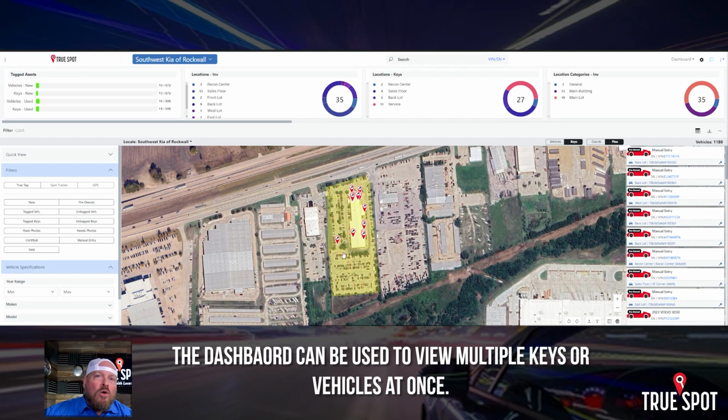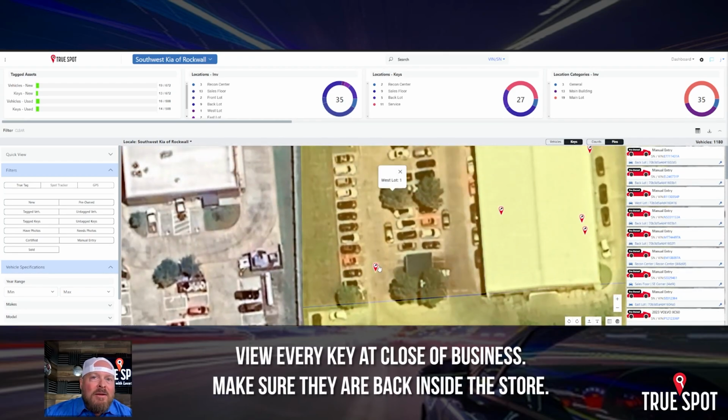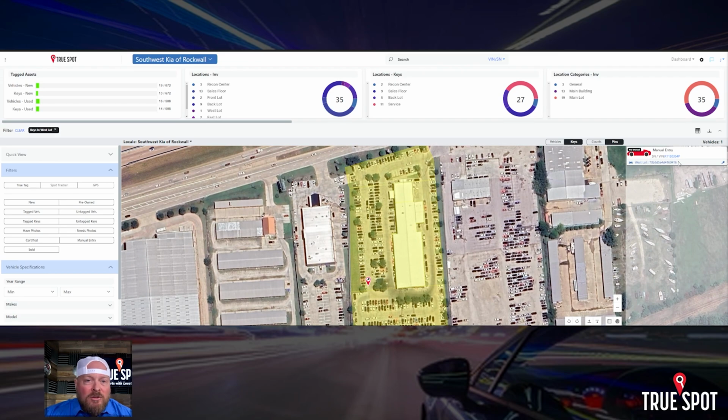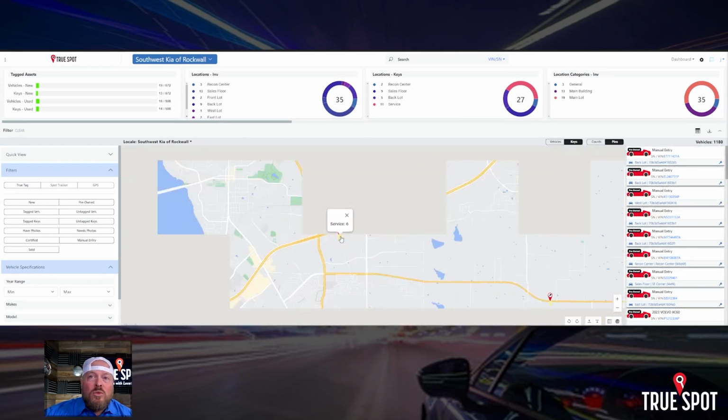At the end of a night, how cool is it if you can come out here and go, I need to make sure every key makes it back in the building, look and go, hey man, I've got one key that's floating out on the lot right now. I can hover over it and it'll tell me the stock number and VIN, or I can click into a geofenced area and it'll tell me all of the keys or all of the vehicles that are in that area.